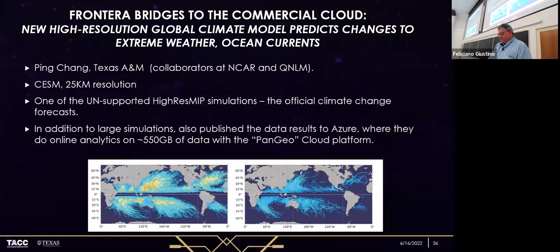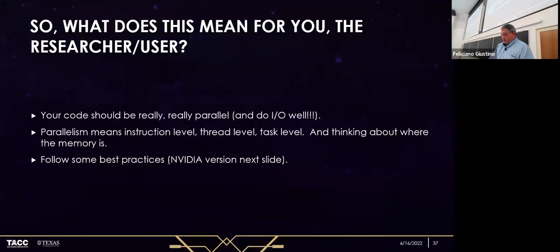This is a cloud publication one, but let's get to the punchline. What does all of this mean for you when you're writing codes, or modifying the community codes that most of you probably work with? One, jumping back some, make it really, really parallel. And you want to do IO well.